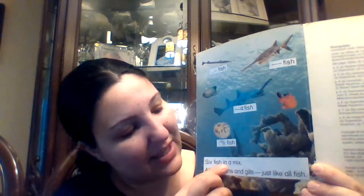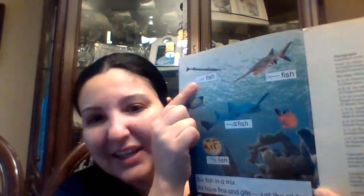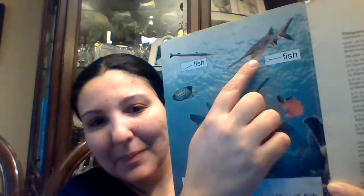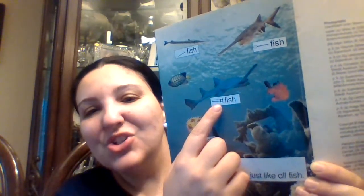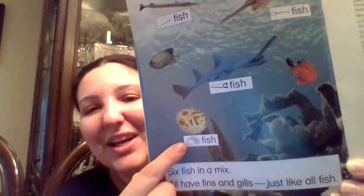Last one, ready? Six fish in a mix. All have fins and gills, just like all fish. Let's see if you remember the types of fish. This is the needlefish. This one is the paddlefish. This one here is the sawfish. And this one down, oopsies, this one down here is called the porcupine fish. Nice job, Jaden.